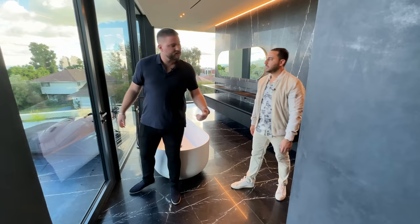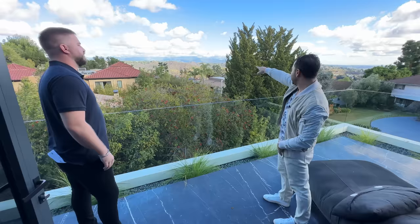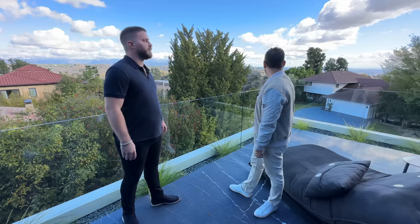Oh, you see this baby. Look at that straight shot to the Santa Monica Mountains over there. At nighttime, again, you're gonna have the whole city glimmering in the background of your view, which is just gonna create a whole other kind of ambient vibe as well to match the lights.